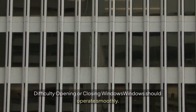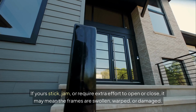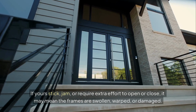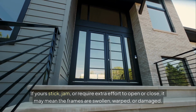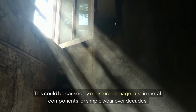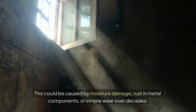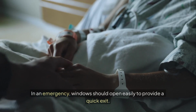Difficulty opening or closing windows. Windows should operate smoothly. If yours stick, jam, or require extra effort to open or close, it may mean the frames are swollen, warped, or damaged. This could be caused by moisture damage, rust in metal components, or simple wear over decades. Not only is this inconvenient, but it can also be a safety concern. In an emergency, windows should open easily to provide a quick exit.